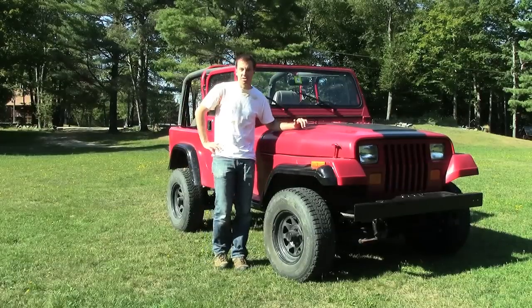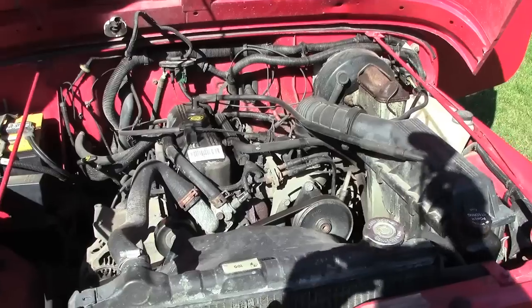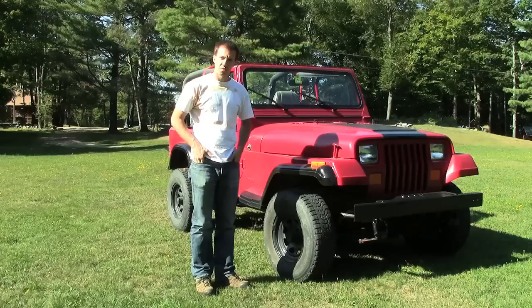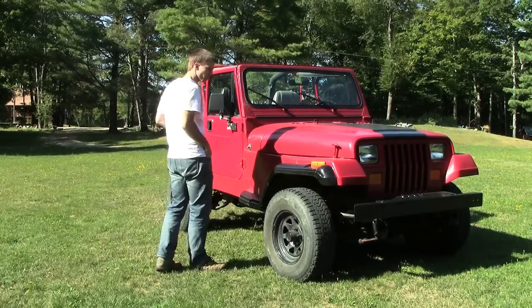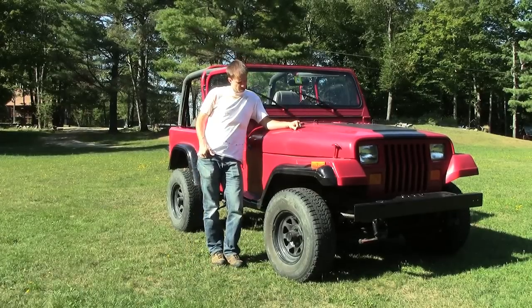So up for raffle this year, we have a 1994 Jeep Wrangler. It's a four-cylinder. It is a manual transmission. It's four-wheel drive, and it engages flawlessly. It brakes well. It runs well. It won't leave you stuck in the winter.